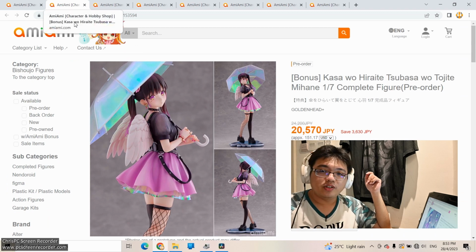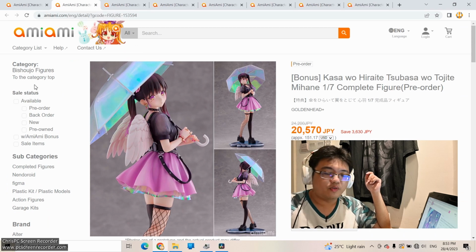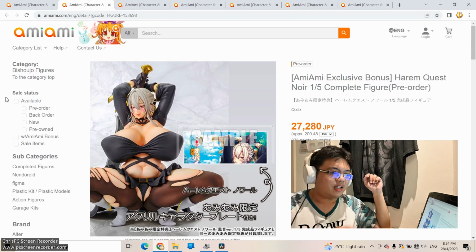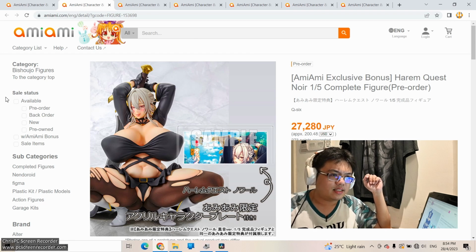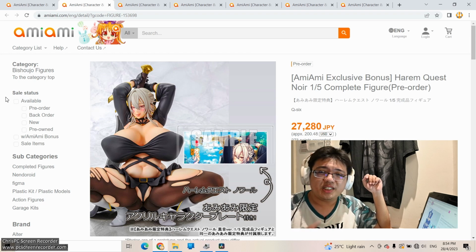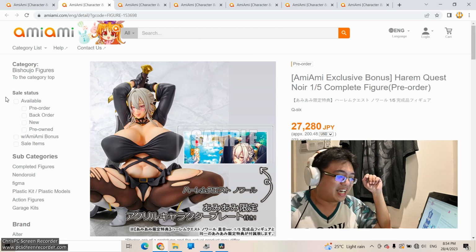Oh, there is a cheaper version here for almost 4,000 yen less. The next figure on this day, Harem Quest Noah 1x5 scale by Q6 for 27,280 yen. Yes, that is a good price for a 1x5 scale. That is a big figure. And whenever I see either one of these figure companies, A Plus or Q6, you are going to get giant tits. And this is exactly what we're looking at.